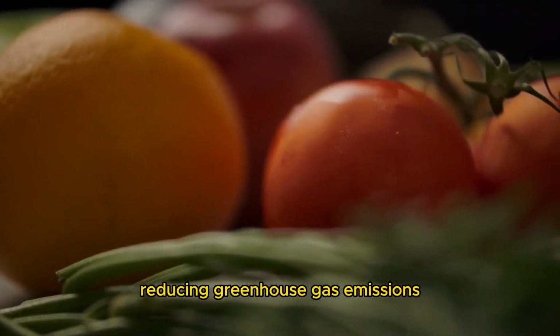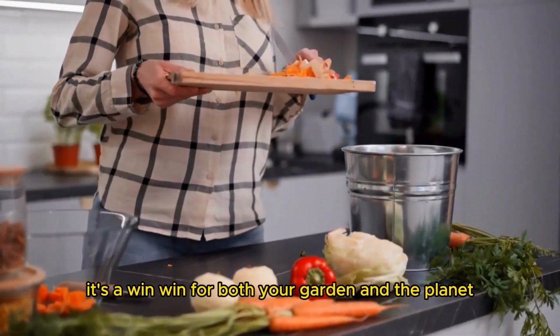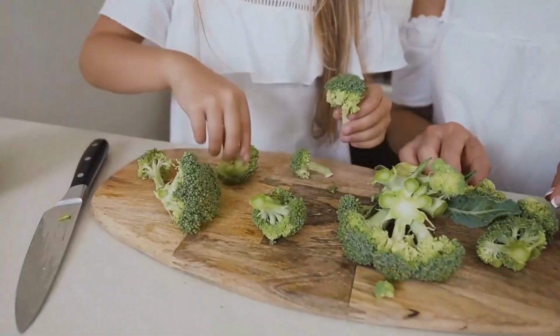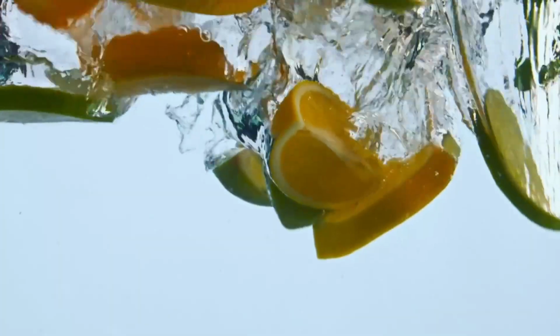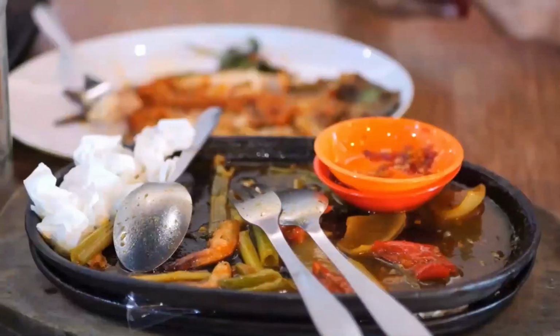Number 5. Creative use of scraps. Number 6. Leftover transformations. Leftovers often get neglected and eventually thrown away, but with a little creativity, you can transform them into new and exciting dishes.